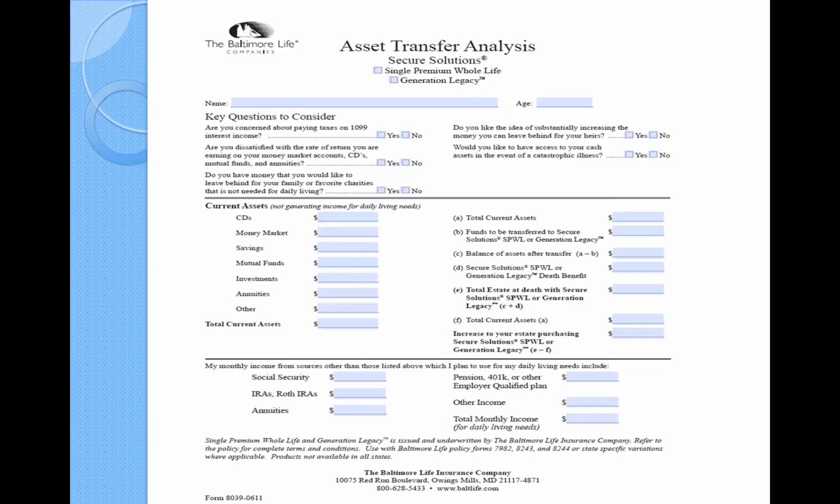We'll talk more about the underwriting here in just a moment, what that all means. But you can see this is pretty simple. You can have this right in front of you and fill out the information that's going to help you determine, are there assets that are available for single premium life. So that's one thing.